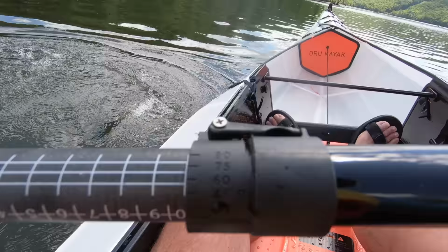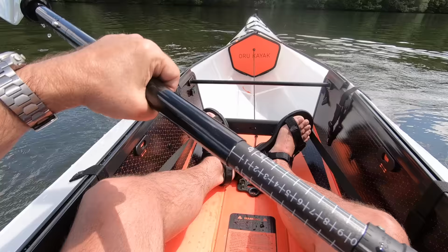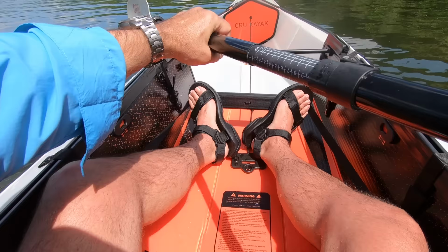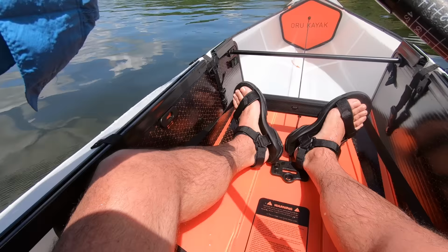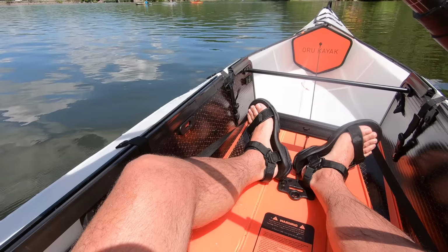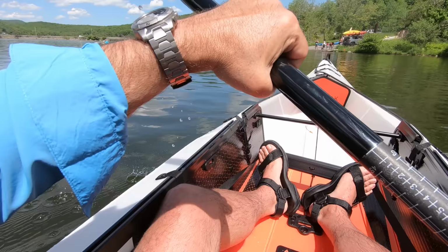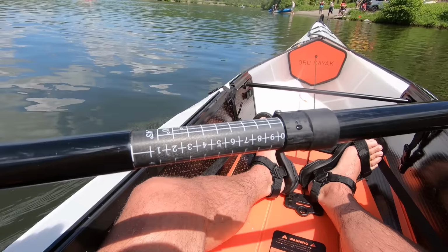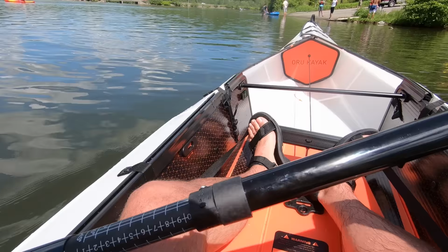Okay, let me try and turn it, lean it. It maneuvers really easily. You can pivot on the side to turn, no problem. It's very enjoyable to paddle alone. I'm impressed. I'm surprised. I didn't expect this. I'm pleasantly surprised. It's got just the right blend of tracking straight and maneuverability. For a 16-foot boat, it handles really easily.